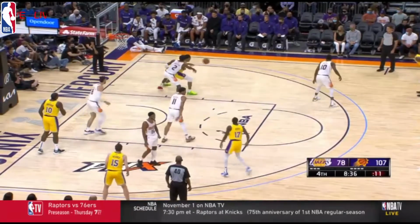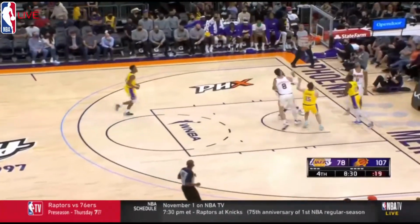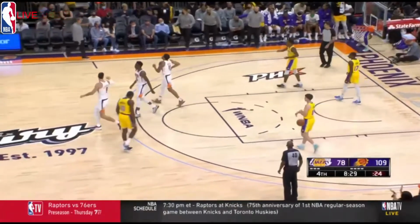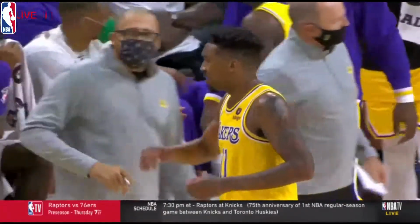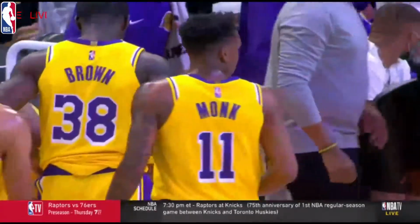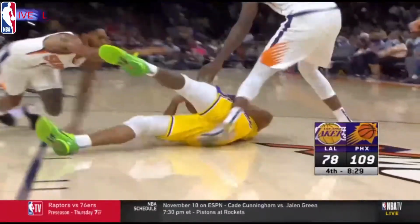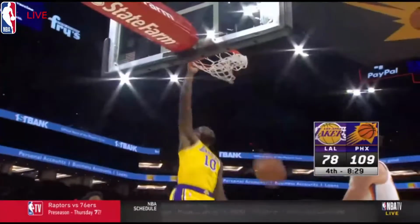You know, Stu, you start asking the question, you're going to have to find minutes for Monk. And he's earned them already. You're going to find him somewhere, aren't you? They're not going to be hard to find, I don't think, because he's making a real case for himself as we get another look at the great effort by THT, diving for the ball, getting it, and then getting the assist as the Lakers struggle on the offensive end.